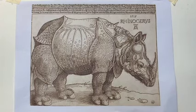This is a reproduction of Durer's famous Rhinoceros woodcut made in 1515. He made this detailed image from a written description and a small sketch given to him by an unknown artist who had seen the rhino in Lisbon in the same year. This rhinoceros was an Indian rhinoceros, and Durer has decorated the exaggerated folds of skin like medieval armour.